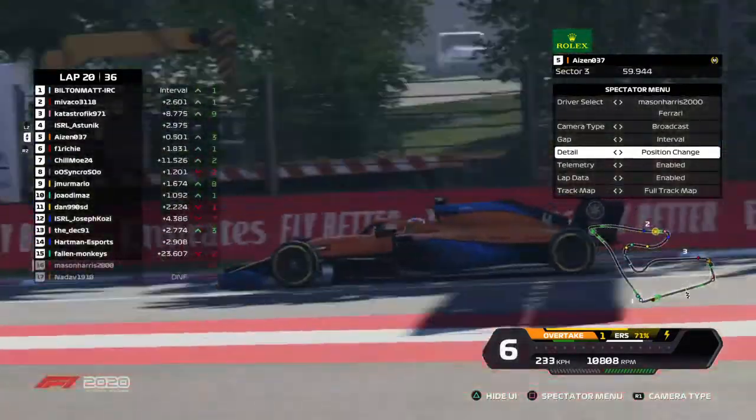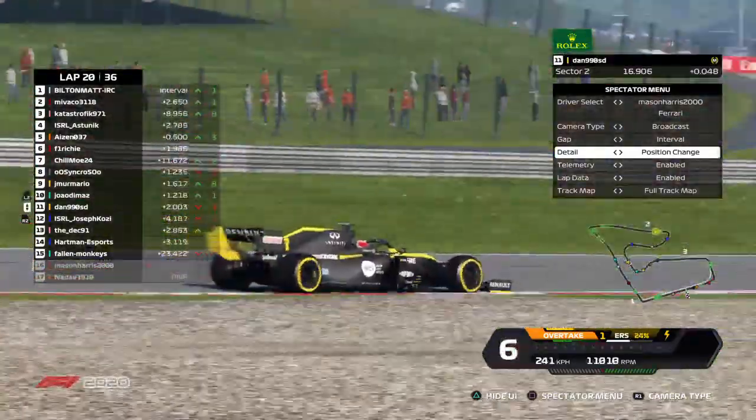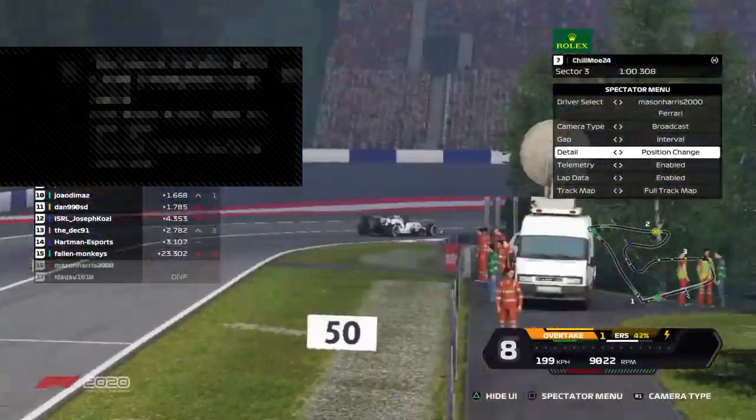Joseph Cozy down in 7 places, but do remember he can go to the end, and he has kind of closed that gap to the rest of that field there. He's down into P12.